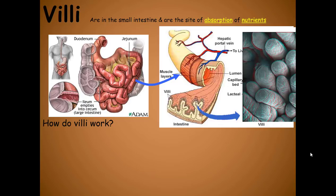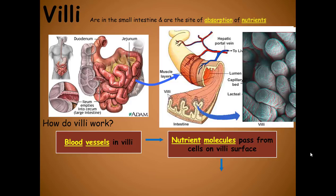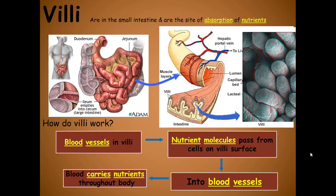Well, there are blood vessels that run through the villi, and as that liquid nutrient mixture, these nutrient molecules, pass from the cells on the villi surface, they will actually pass through, because they're small enough now, they've been digested, into the blood vessels of the circulatory system that line these villi. And then, of course, the blood will carry those nutrients through the body. That's how nutrients go from being in the solid and then liquid form and actually get into your blood and get carried to the cells.